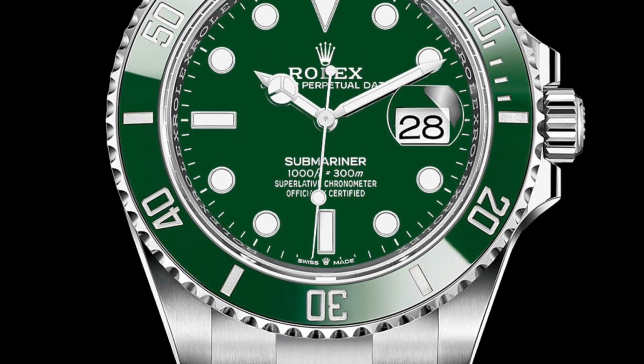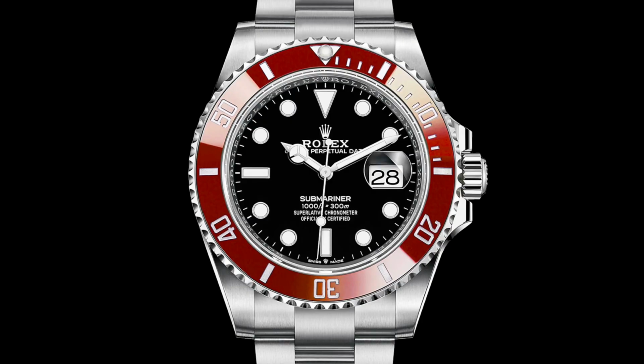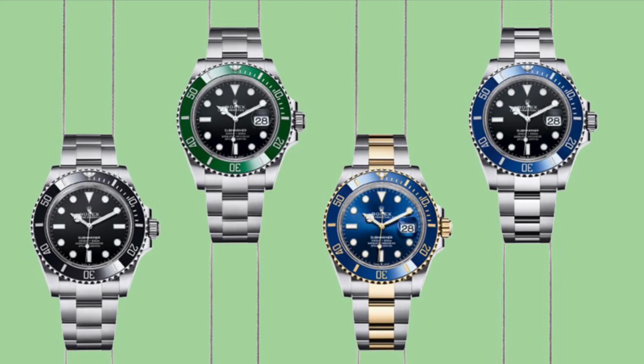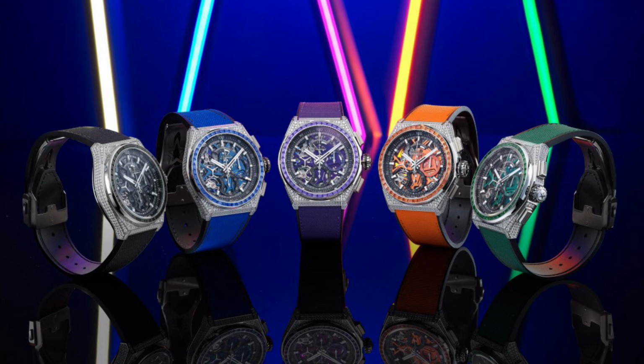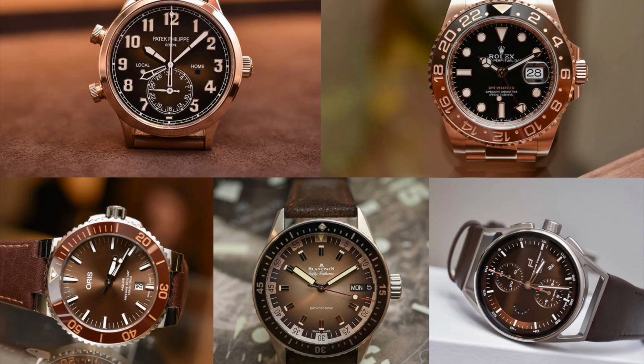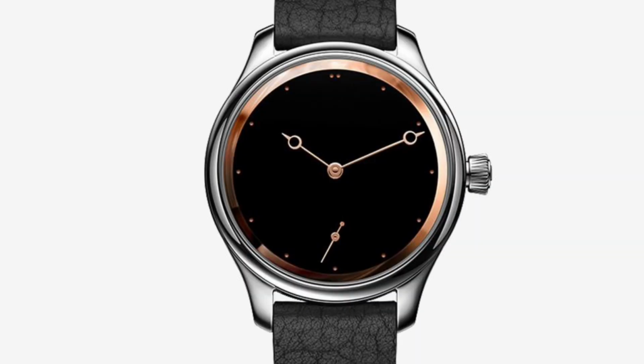Or Rolex could just be playing with us and just release a different color, such as the vibrant red, which in my opinion would be a welcoming addition and complete the color set of the Submariner. Enough about Rolex. Other colors that could be popular are warmer colors like brown and rose gold, as already this year we have seen many releases which share that cozy color palette, such as this new Zenith Defy and the H. Moser Endeavour Small Second Total Eclipse, which showcases those rose tones.